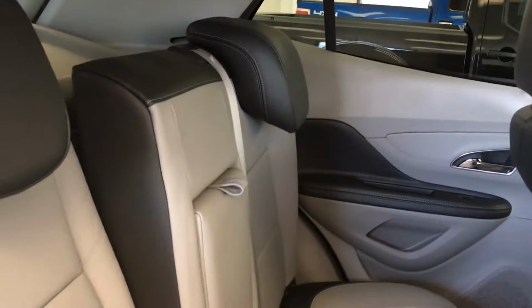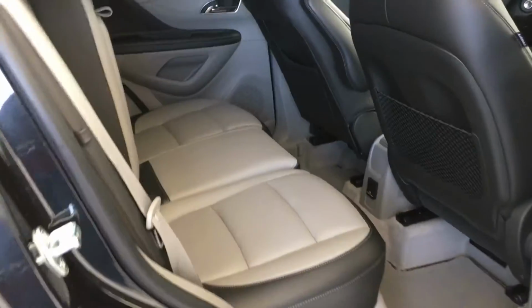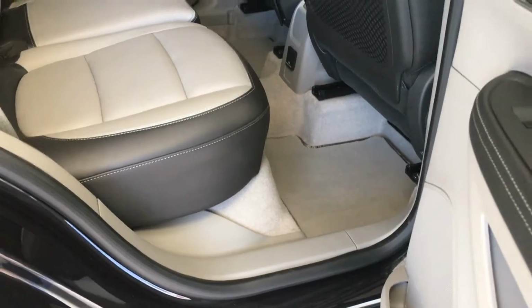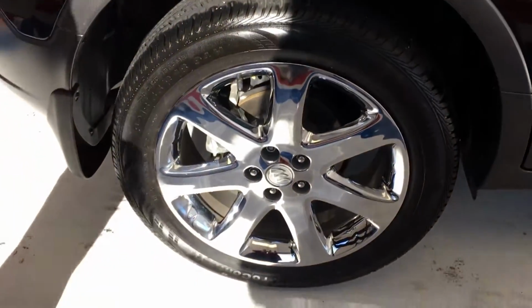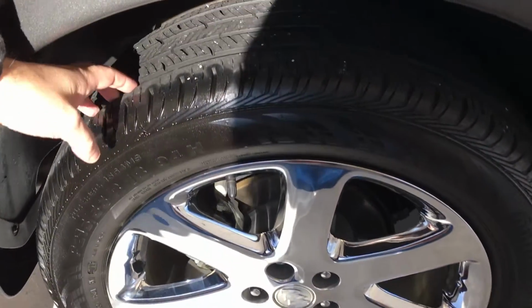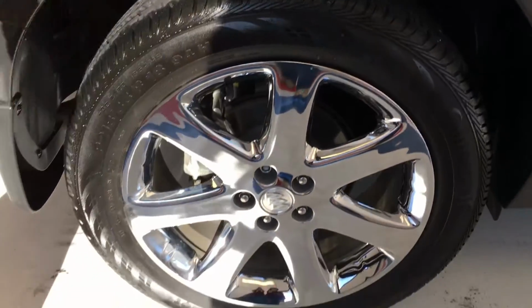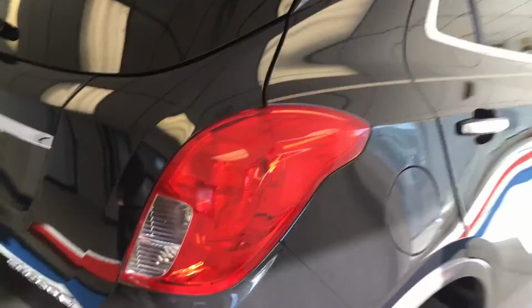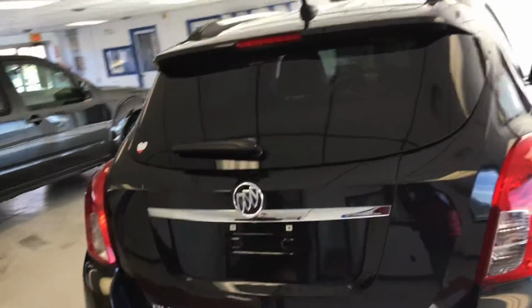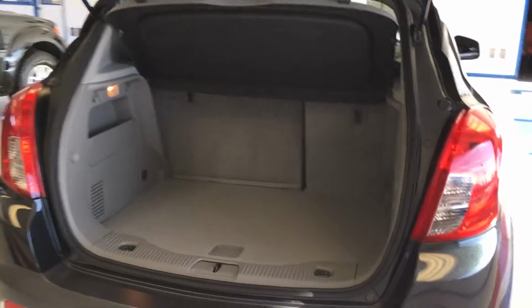And as you can see, even though it's an entry-level SUV or a smaller SUV, you have ample leg, hip, and shoulder room for your rear occupants. Obviously, this vehicle can safely carry 5 passengers. Just zoom in here on the rear tire as well, just to show you, is a matching Continental tire, about the same 7/32. And again, a flawless chrome wheel there. Go ahead and work our way around to the back.